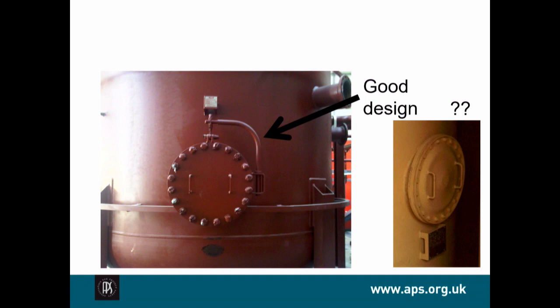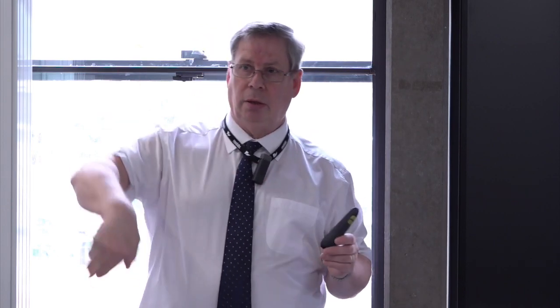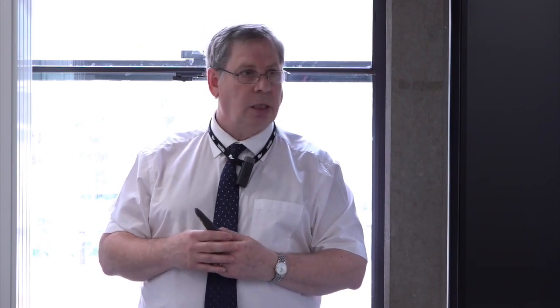where an operative started undoing the bolts but hadn't been briefed. The gallows bracket wasn't there, and the last bolt was the bolt at the bottom. And as he took out the penultimate bolt, the plate just went whoosh, and slipped round. And human nature, he put his hands out to grab the plate because he thought it was falling, and he's now got two fingers less than he had before because it severed his fingers. Yeah? So good design sometimes is there for a reason.